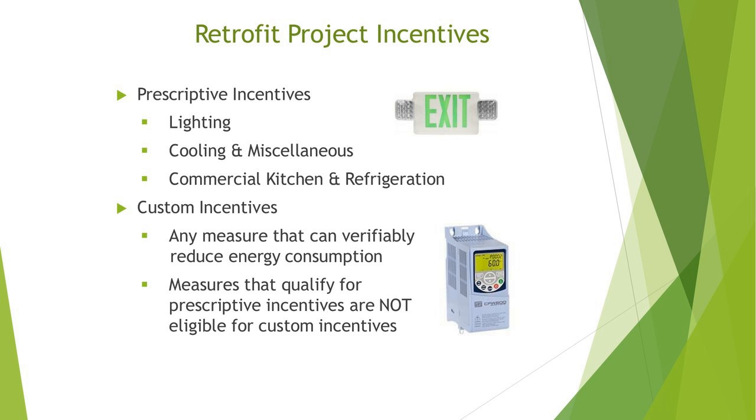Also, we offer retrofit project incentives. So this is when you're in your building and you decide, I want to upgrade, change out what I have in my building to more energy efficient items. We do it for lighting, cooling, commercial kitchen and refrigeration. So if you want a new ice machine, for example, that's energy efficient. And then custom incentives. Any measure that you can verifiably reduce energy consumption, you can talk to us and we can see how we can get you an incentive.